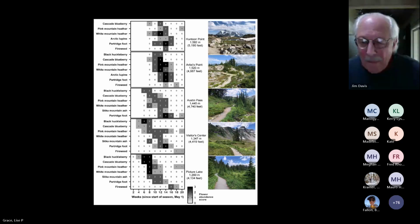Next slide. So this is probably the most complicated slide that we have in here. I'll try to explain it all. Our 5 transects: Picture Lake, Visitor Center, Austin Pass, Artist Point, and Huntoon Point. And you can see the vegetation changes fairly dramatically as we go up in elevation. Along the x-axis at the bottom, we have weeks since May 1st, and in that particular year, 2019, that was roughly when the snow started melting out. You can see the zeros that I referred to earlier. That's no flowers observed. The 1 is less than common or rare. 2 is common, and 3 is abundant.